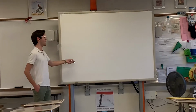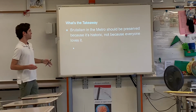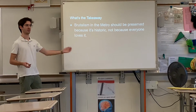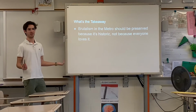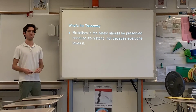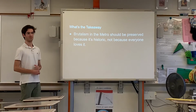So I think it's a slippery slope for Metro, and the takeaway should be that brutalism in the Metro should be preserved because it's historic and as much of a DC landmark, I think, as the Washington Monument. Not necessarily because it looks the best, but because it's historic, and I think we need to take in the importance of preserving our historic architecture and not ruining it for the sake of modernity.